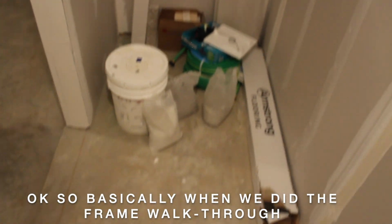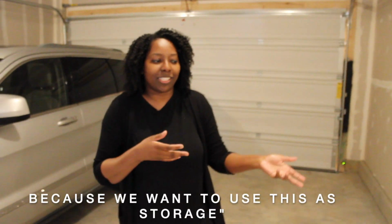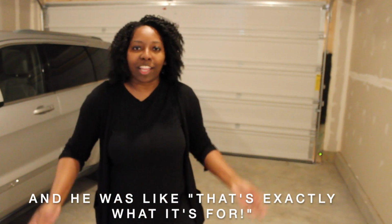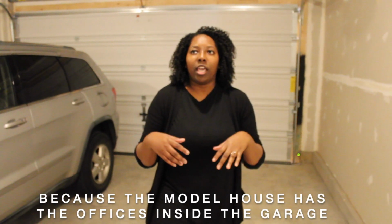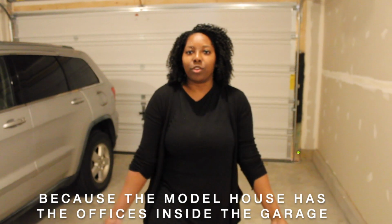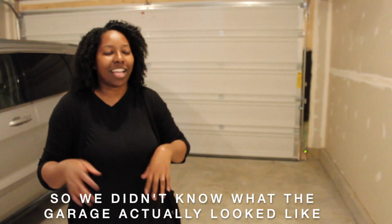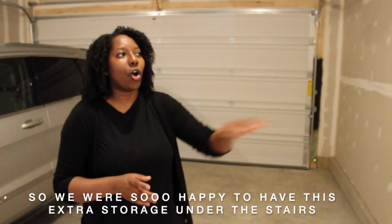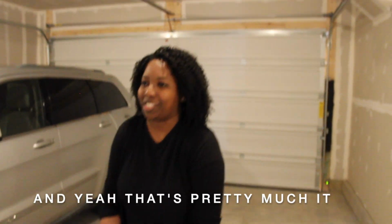Okay, so basically when we did the frame walkthrough, we saw this piece cut out of the garage, and we were like, hey, can you not cover that up, because we want to use it as storage? And he was like, that's exactly what it's for. We honestly would have never known, because the model house has the offices inside of the garage, so we don't know what the garage actually looks like. So we were so happy to have this extra storage under the stairs. And yeah, that's pretty much it. It's just the garage.